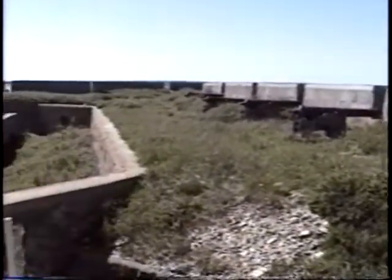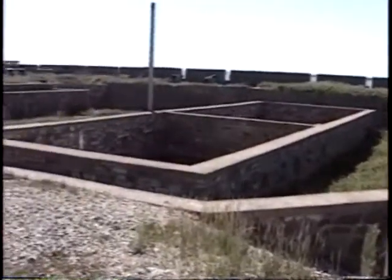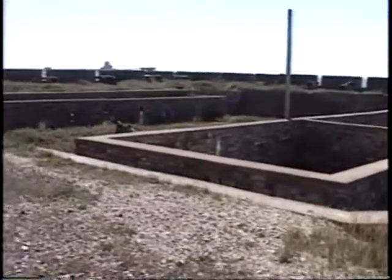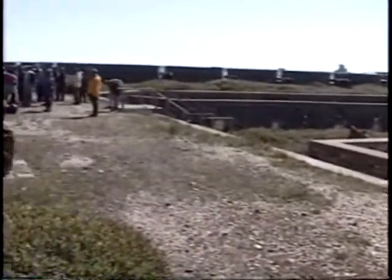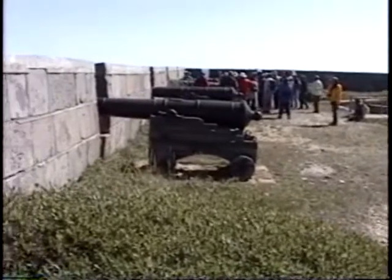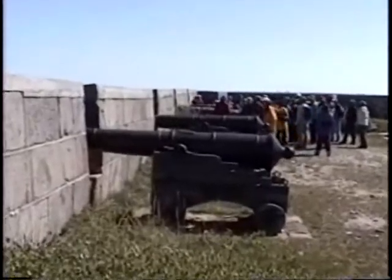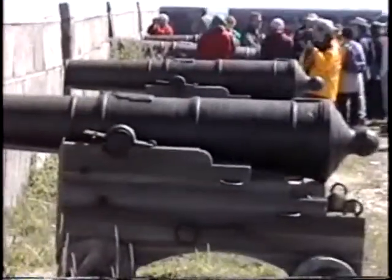In the fort. On the top layer, where the cannons are. Still are. Rooms for the traders and masons and cooks and stables, etc. Fort Prince of Wales, built in 1733. Foot thick walls.